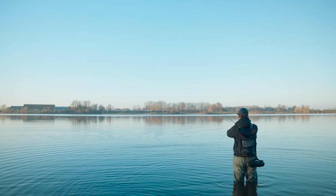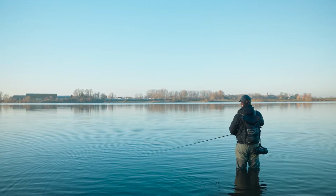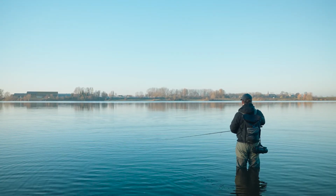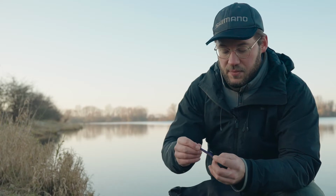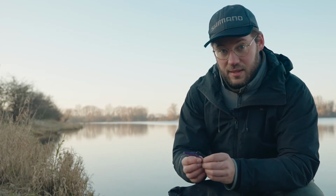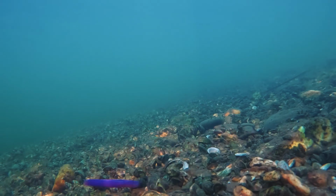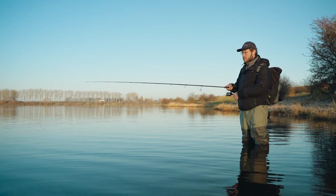So I caught a couple of perch on the Carolina rig, and I know the perch are there. So to go even more subtle, I'm going to use a Ned rig, which is a really slow presentation. And this material is floating material, which stands up really nicely. So drag it in, it comes up with this little tail and mimics a crayfish or a bait fish.